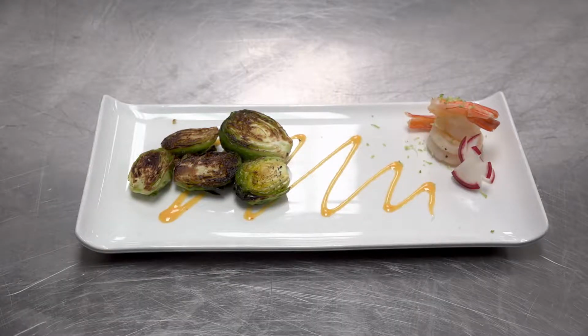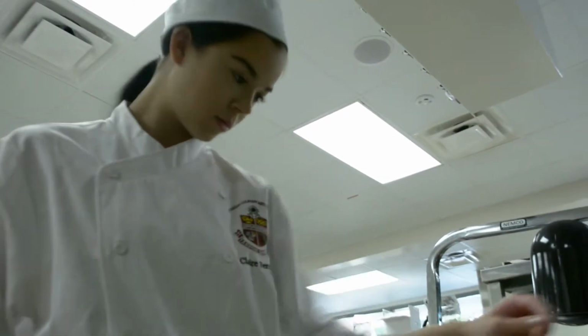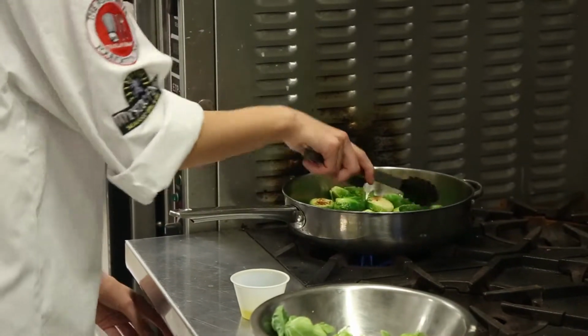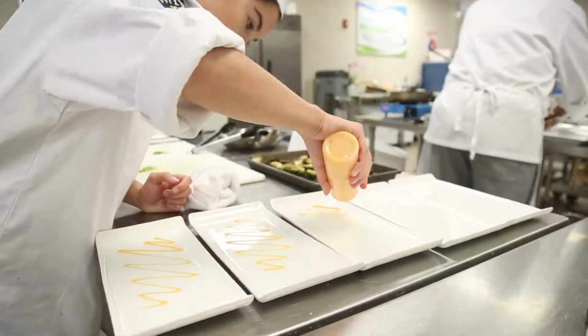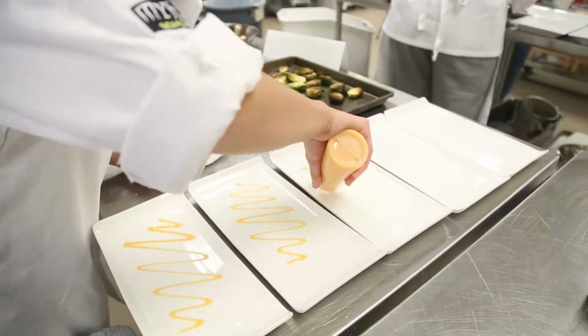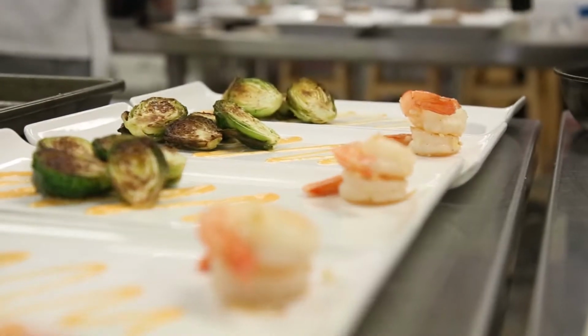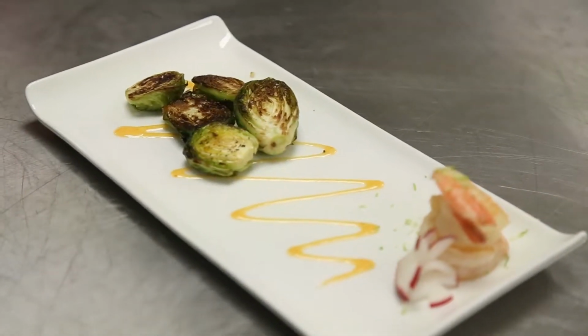Today I prepared a honey sriracha Brussels sprout with garlic lime shrimp to accompany it. I incorporated many ingredients as well as a surprise ingredient. I used the radish and the pepper in my dish. I used the radish to make a garnish out of a butterfly, and I incorporated the pepper in my honey sriracha sauce. I love shrimp and I love Brussels sprouts, and I really wanted to incorporate some bold flavors in this competition because I knew I'd be competing against some really great students.